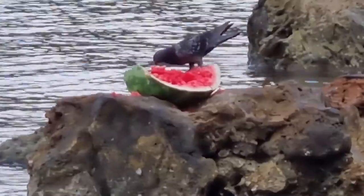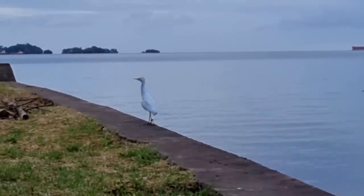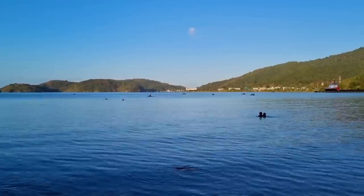Okay folks, so we drove down to Chaguaramas and check out the vibes down here. The place is just quiet. The early morning folks who normally come to take a swim. Yeah, just enjoy the place. Check it out.